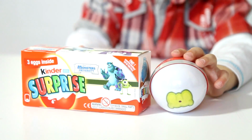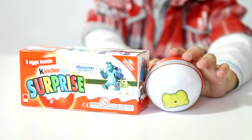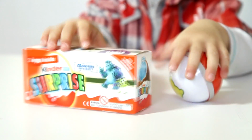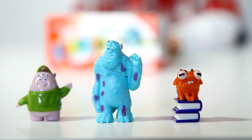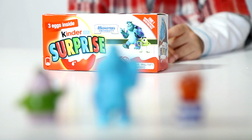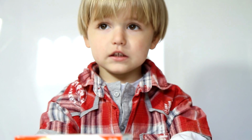Kinder Surprise 3 eggs again. Moshi Monsters egg, yeah? We're looking for some more Monsters University guys, yeah? This is our collection for now. And we're going to find another one today, yes? Today. Yes, today, Sammy. Say today. Today.